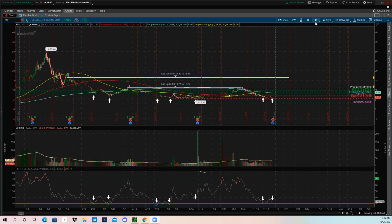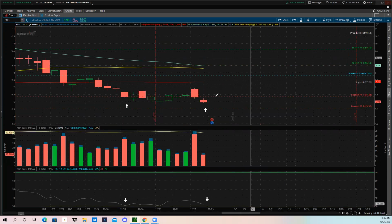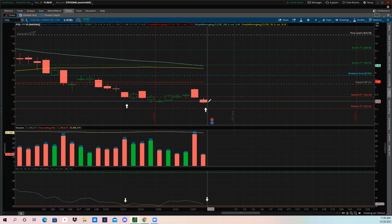How do you want to play earnings? There's a couple ways. We like to trade options in the options trading tycoon. So what you can do is buy puts, which basically would mean that you think it is going to go down. So that's one way you can do it.